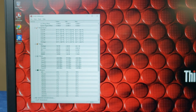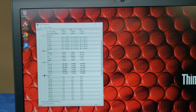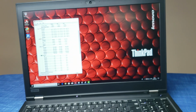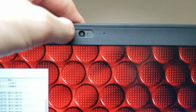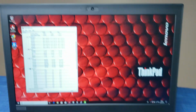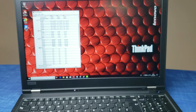You finally have 6-core more power, but I guess the trade-off is slightly on the temperature side. And in terms of the other things to note, you do finally have this particular option, the webcam privacy filter. I think it's quite nice, instead of having to masking tape the top of it, which doesn't look elegant.